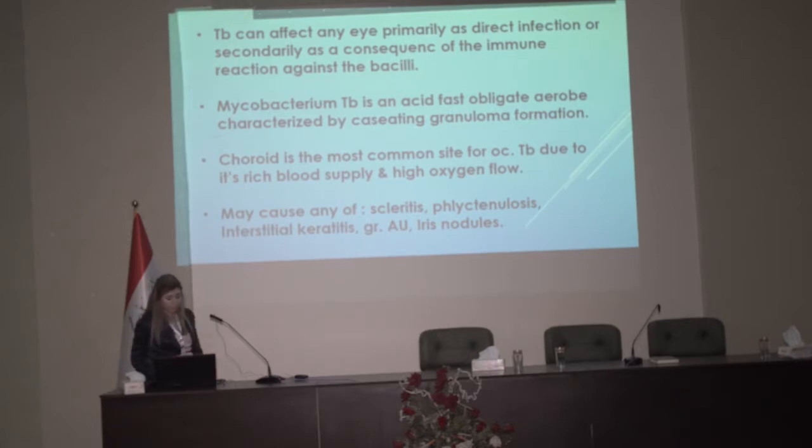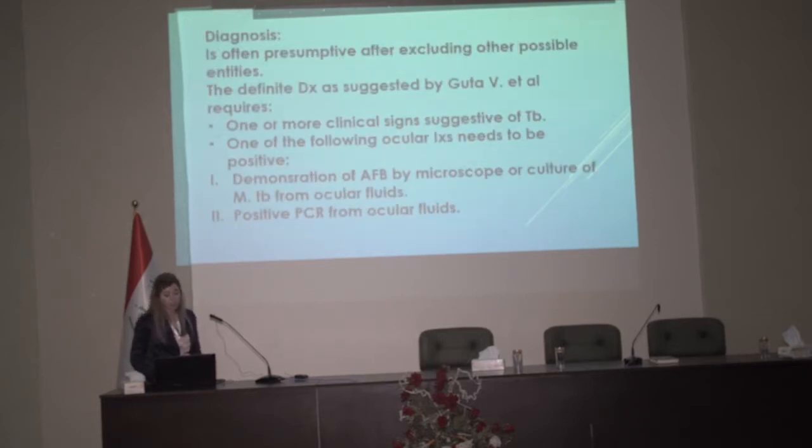TB can affect any eye, primarily as direct infection or secondarily as a consequence of the immune reaction against the bacilli. Mycobacterium TB is an acid-fast, obligate aerobe characterized by caseating granuloma formation. The choroid is the most common site for ocular TB due to its rich blood supply and high oxygen flow. It may cause any of the following. TB can cause scleritis, phlyctenulosis, interstitial keratitis, granulomatous anterior uveitis, and iris nodules.